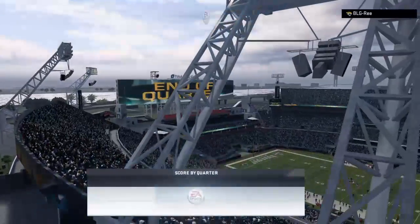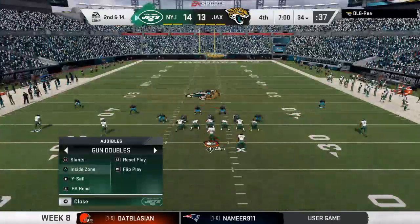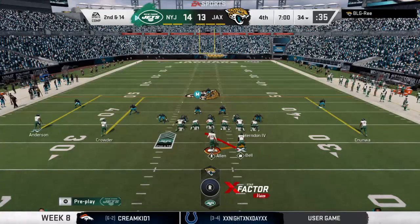3 quarters have come and gone. And that'll do it for the end of the 3rd quarter. This is the NFL, and it's on EA Sports.